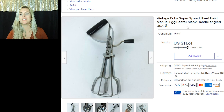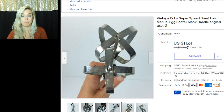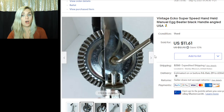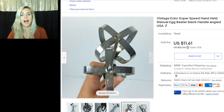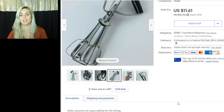So this is a vintage Echo Super Speed handheld manual egg beater, black handle, angled, USA. I used every single one of those 80 characters there, I can guarantee. Buyer paid $7.50 shipping plus $11.61, which was 10% off at the time. But for just this basic beater, I probably didn't expect this to go for the buyer being all in at almost $20. I want to say that I paid $1.50, maybe $2 for this. So again, it fits the business model. Everything definitely looked good there.